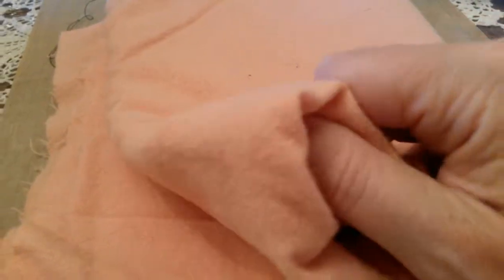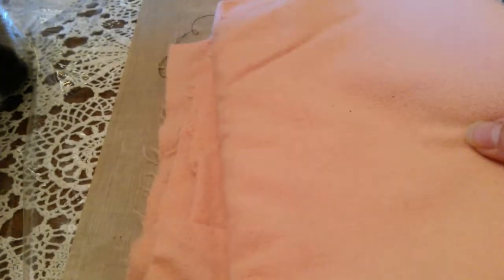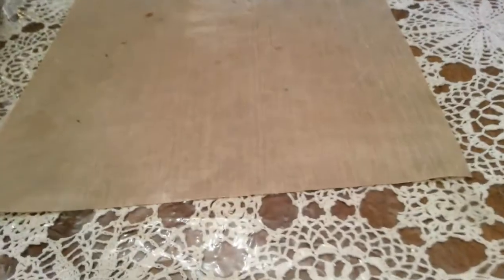Get that out of the shot. There's a bunch of fabric. This is, it feels like a felt-like material to me, but I don't think that it is. I was grabbing things that I thought might have been wool. I don't think this is wool. But anyway, I grabbed that fabric because it was in a color I like.